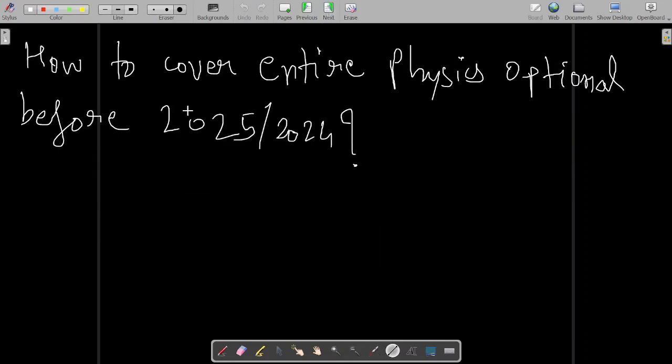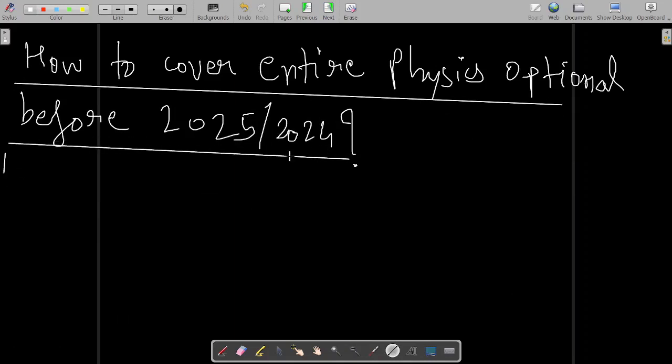Now the question arises: how to cover the entire physics optional before 2024 or 2025? Let's say my attempt is in 2024. Then in September 2024 there will be the mains exam, or the last week of August or first week of September. Around August or September there will be UPSC mains for 2024, and similarly around August or September in 2025 as well.